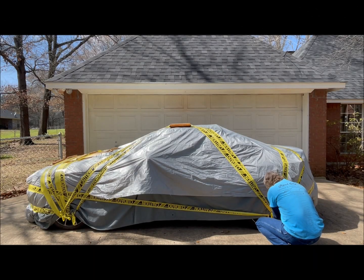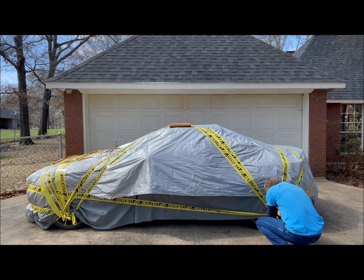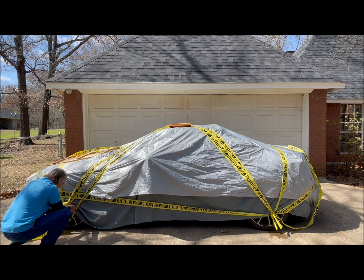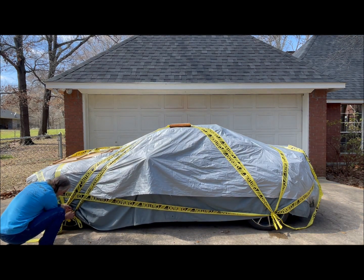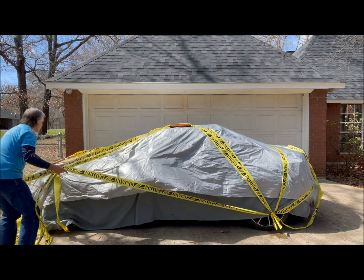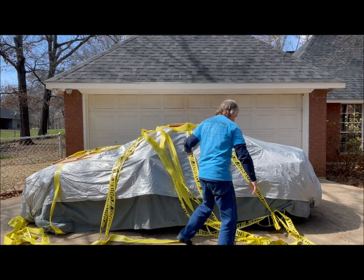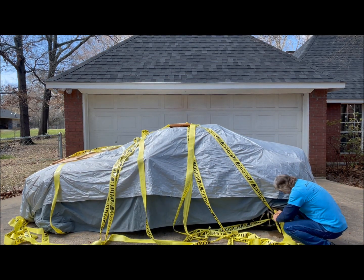To give you an idea of how I wrapped up the car, let's do this in reverse. Obviously, I've got to untie all this caution tape. Yeah, there was really quite a bit, but whether it's caution tape or a nice, thick, soft rope, I prefer this type of methodology of making sure that the car covers are really going to stay in place. A lot of car covers come with their little locking systems where they can tie to the wheels. I have had those.